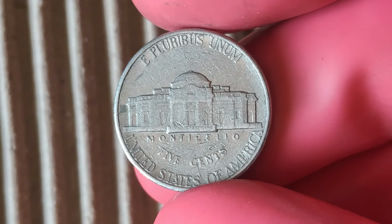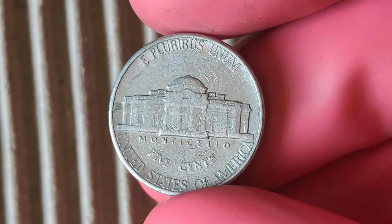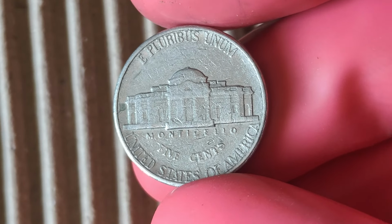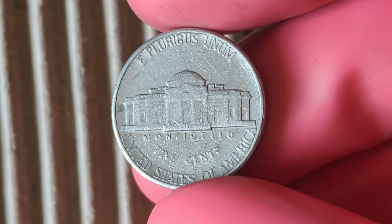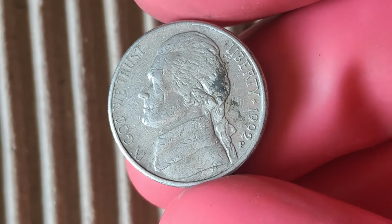For the 1992P, finding a full steps version in mint condition is incredibly tough. Those that exist in high grade with full steps can sell for several thousand dollars at auction. One of the finest examples known sold for over $10,000.